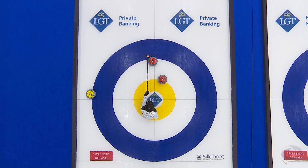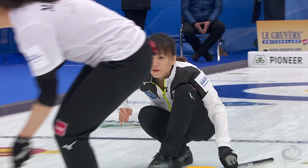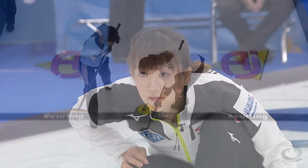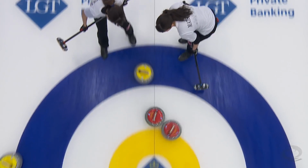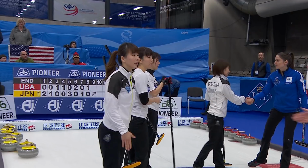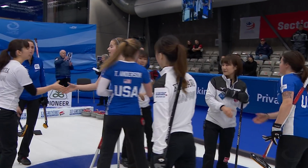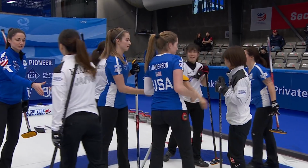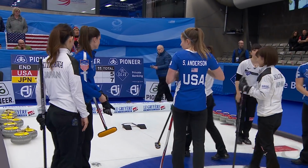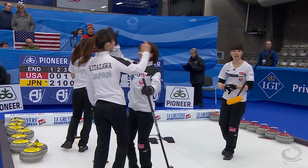In the ninth end, Japanese stone just on the edge of the screen. So a chance here for Ikui Kitazawa to ice this one with a double takeout. Big weight, hits it perfect. A pair for Japan to clinch the win. Japan take this one over Team USA. Final score, Japan 9 and the USA 5.